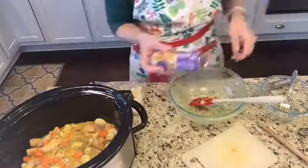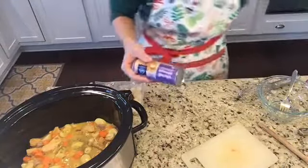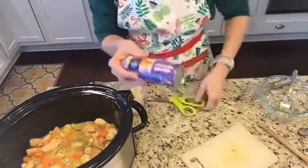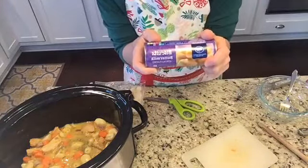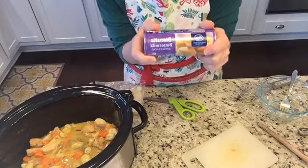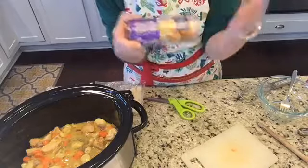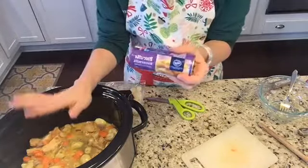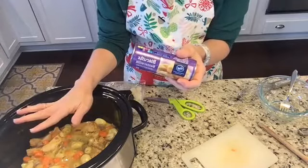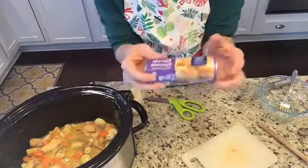The other option is to make the recipe exactly like you did here, but to use frozen biscuits or refrigerated biscuits, get the cheap biscuits. You don't want the expensive, like Grand's Fluffy biscuits, because they make them too big. But you do the same recipe that she did here. In my recipe, I use 2 cans of cream of chicken soup and a 10 ounce can of chicken broth. So I've got a little bit more liquid in there.